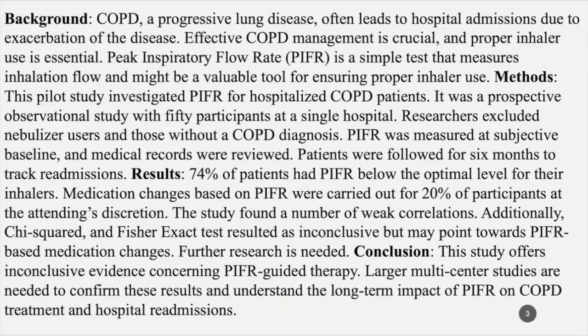So we'll look at the background a little bit. COPD is a progressive lung disease. We know this, and we know that with emphysema or COPD, we'll call it emphysema, most of these folks, if not all of them, are smokers. But we look at it as a progressive lung disease that often leads to hospital admissions due to exacerbation of disease and that kind of thing.